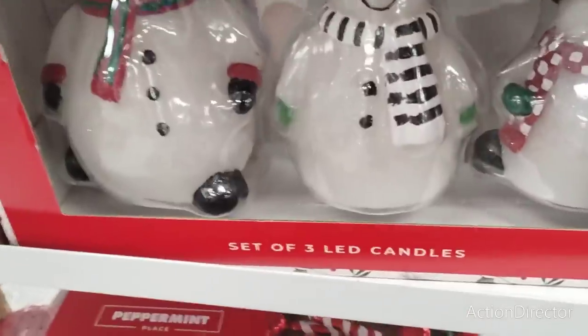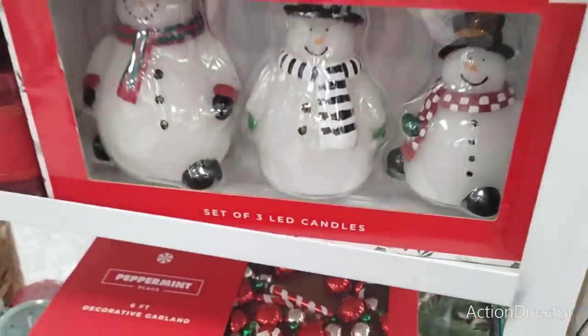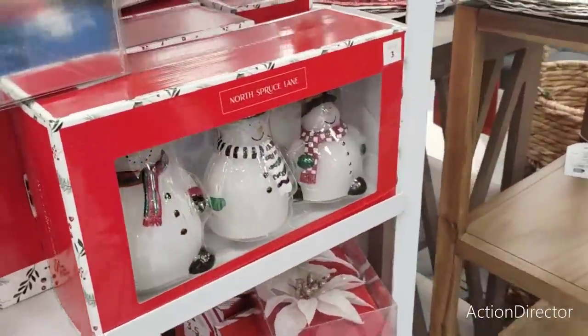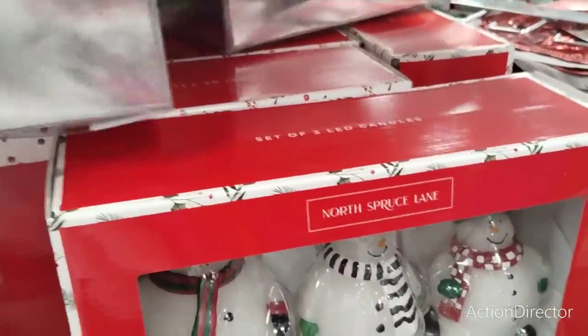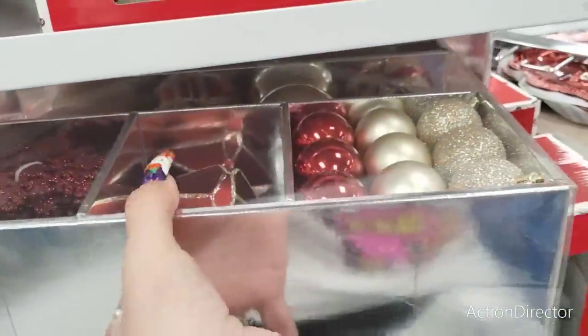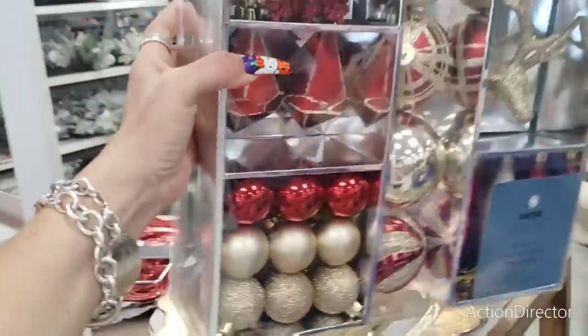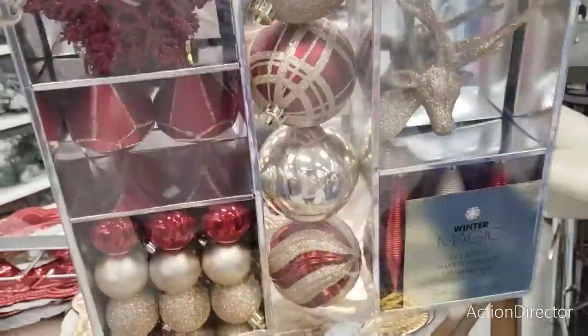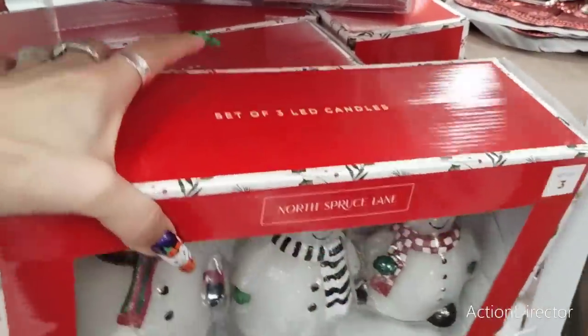All right. Peppermint Place. Sorry. There's a lot of these LED candles that are snowmen. And it's Peppermint Place. Or is this... No, this is North Spruce Lane. Let me see if they have any other ones. I want to move all this. These are really cute, too. Look at that. Magic of Winter. That's going to be $12.99. Let's see. Are these all snowmen?